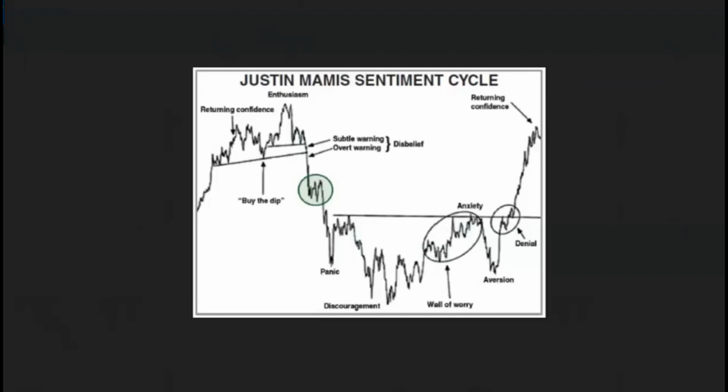Then you shoot all the way up back to breaking out here, and everyone gets nervous. This is usually where money starts jumping in, and then they get flushed out, and they stay back down in inversion for a little while, which is what we call the right shoulder. So left shoulder, head, right shoulder, looks like inverse head and shoulders. And then finally, you work your way back up to denial.